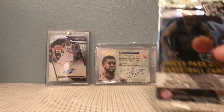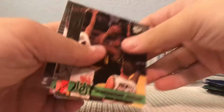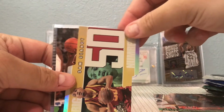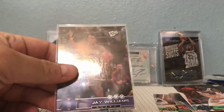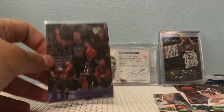First pack is a 2002 Press Pass with Jay Williams on the cover. Probably wasn't the best draft class. I think it was the year before LeBron. A Fred Jones, Jason Jennings, Sam Clancy die cut, Ryan Humphrey, and a Jay Williams that I already did before because I had a little error on the first time I made this video, but that was the only pack I opened, so I guess a decent rookie at the time.